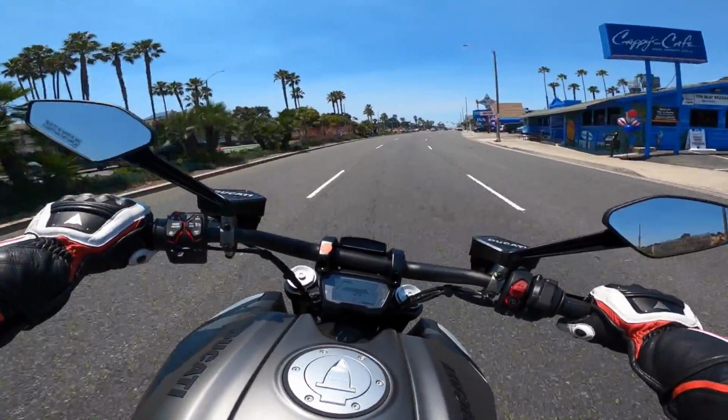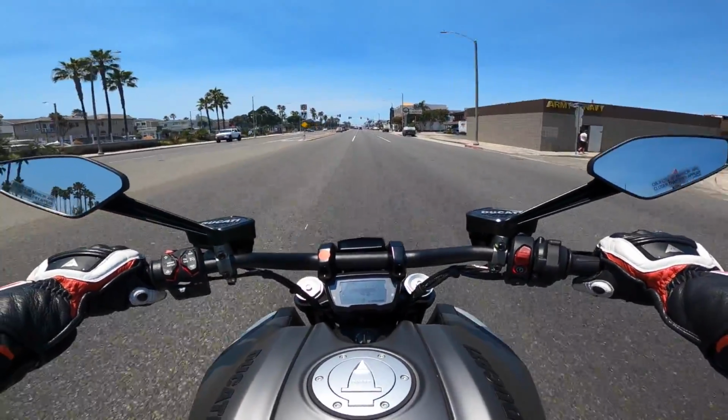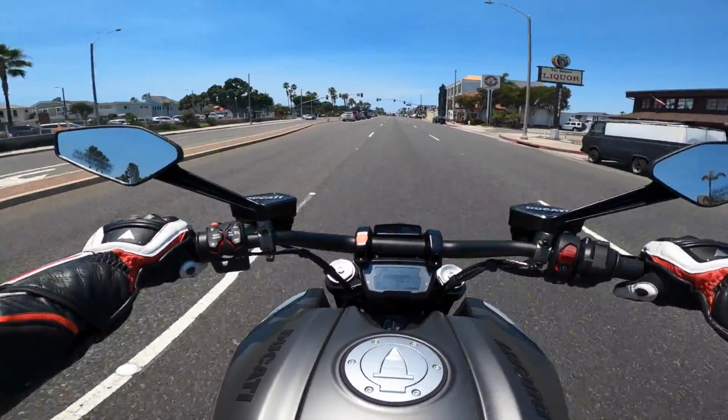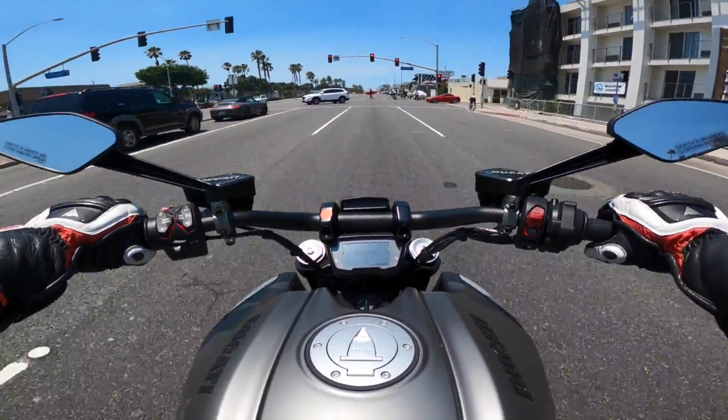Right off the bat, I can tell you that the mirrors don't vibrate at all. So you can ride this thing, cruise along. No vibration coming from the mirrors at all. Let's see what happens when we speed up a little bit later on. But for now, so far, so good.